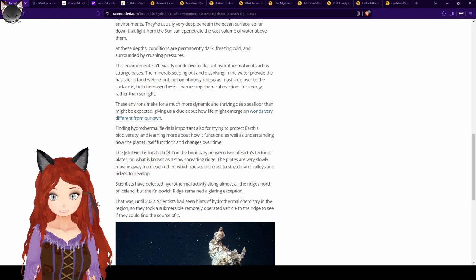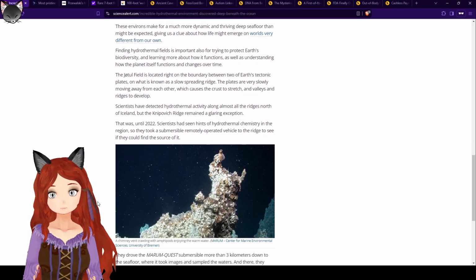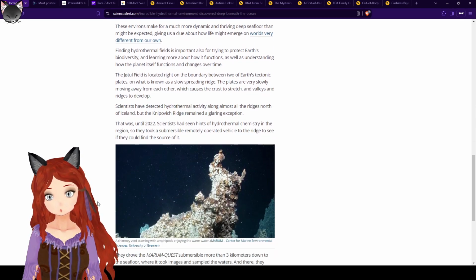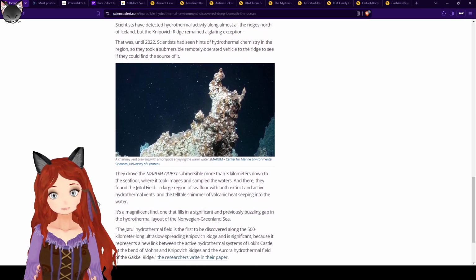Scientists have detected hydrothermal activity along almost all the ridges north of Iceland, but the Knipovich Ridge remained a glaring exception. Then in 2022, scientists saw hints of hydrothermal chemistry in the region, so they took a submersible that wasn't named the Titan, and also didn't have humans on it, a remotely operated vehicle, to the ridge to see if they could find the source of it.